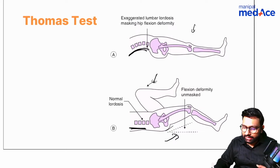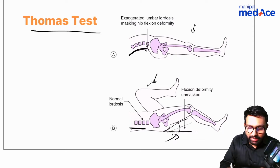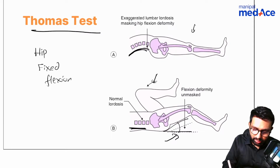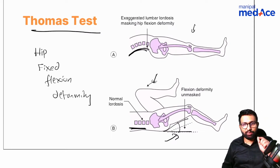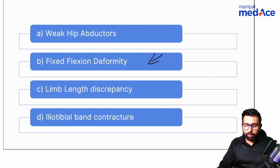And then if you draw this angle, you will be able to see how much hip flexion deformity is present, and this is called the Thomas test, where you are checking for hip fixed flexion deformity. That is the Thomas test. So please read up on the Thomas test. Also try to read about a few other things.